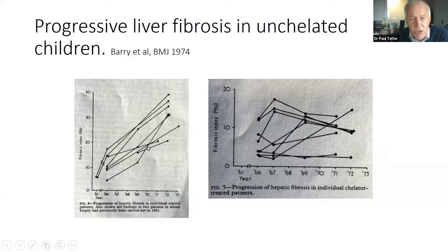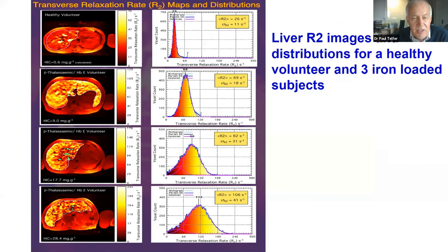As I said, we don't want to do liver biopsies. We want to use an MRI scan. And there are more than one method now whereby you can scan the liver to measure the iron level in the liver. The method that I would recommend, although it's not the only method, is what we call Ferriscan, or R2. And on the left here, you can see some MRI images from some patients who have different amounts of iron in the liver, okay?